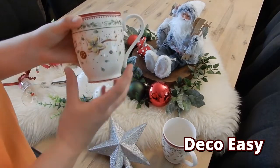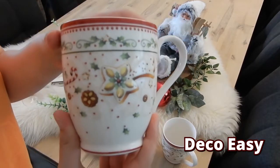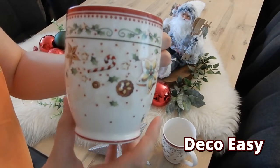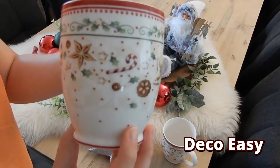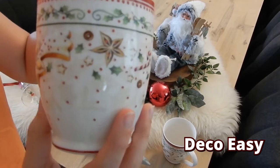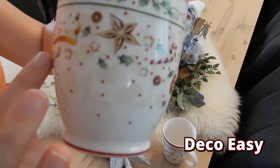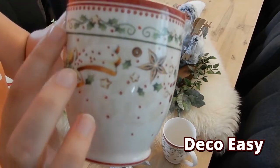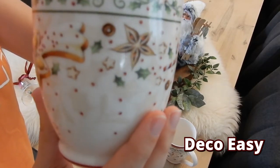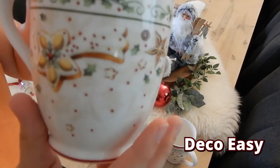Put one back and turn the other one around. It comes from a series called Winter Bakery. It has a really cute relief, I think is the right word. I hope you can see here, this star, this part here, it's a bit of a 3D effect. I hope you can see it, but it's really hard to catch that on camera.